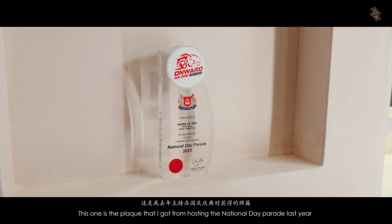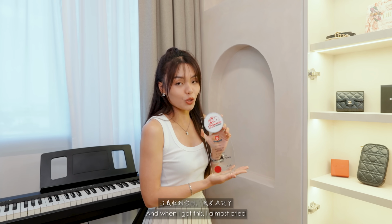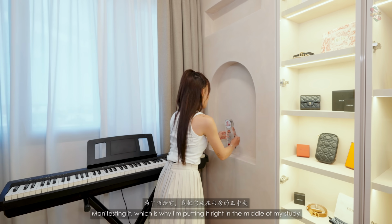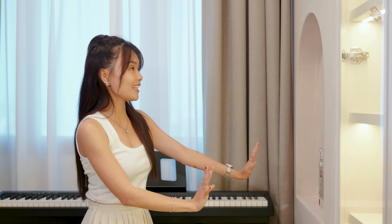This one is the plug that I got from hosting the National Day Parade last year. And when I got this, I almost cried. This is an achievement that I hold very dear to my heart. And I hope that next year, SG60, I will have the chance to take up the NDP stage again. Manifesting it, which is why I'm putting it right in the middle of my study. Position it properly. Ding ding ding ding.